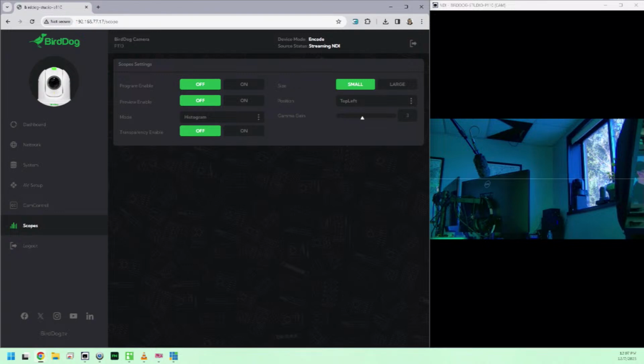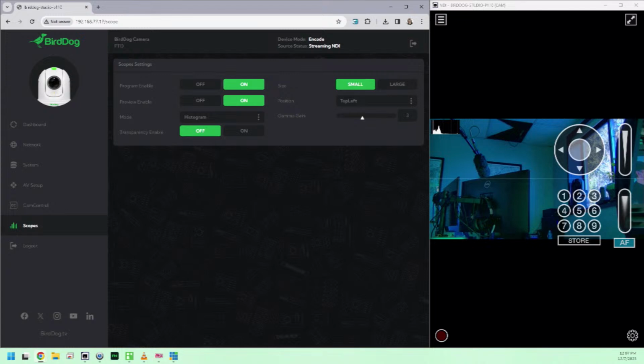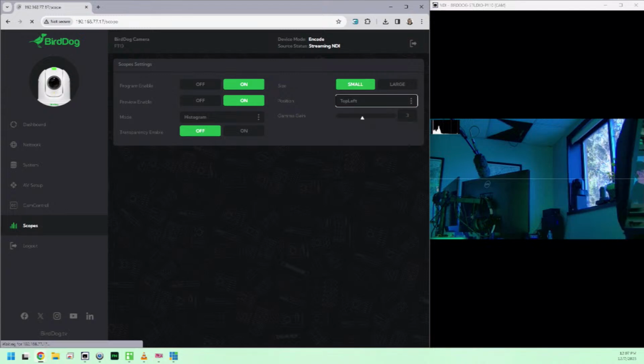So let's say I'm going to turn on all my scopes, and I want to check them while I'm using Studio Monitor. Well, I can turn on the scopes, and look, there is now a histogram up in the top right-hand corner. And I can put that wherever I want, by the way: top left, top right, bottom left, and bottom right. Just whatever is convenient for you, we can move that around.